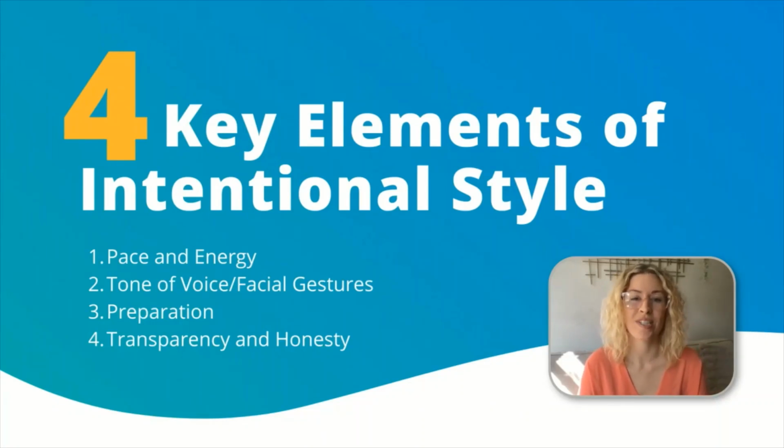Your intentional style. There are other really important qualities that you want to cultivate beyond your ingrained style, and you can cultivate these qualities to be effective through practice. There are 4 key elements that can be used in challenging scenarios that demonstrate how you can adapt your intentional style to the group that you're facilitating.